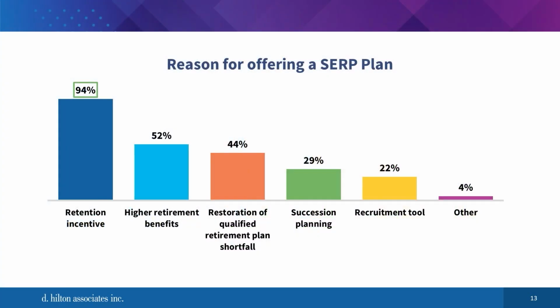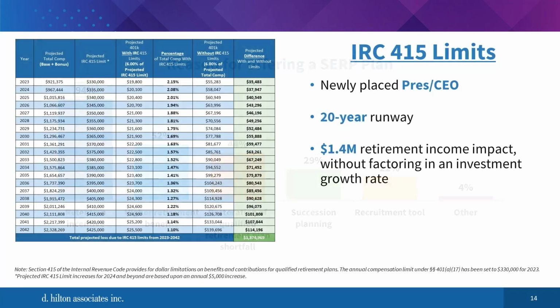The number one reason for offering a SERP plan for many, many years now is retention, 94%. And that number, I think, is consistent. Also, restoration of qualified plan shortfalls. So for 2023, the IRS cap is $330,000. And that means that any executive that makes more than $330,000 in cash compensation, base and variable pay, that is the maximum amount of comp that they are going to receive a 401k match and or contribution from their employer.